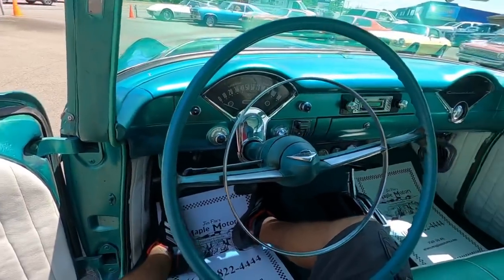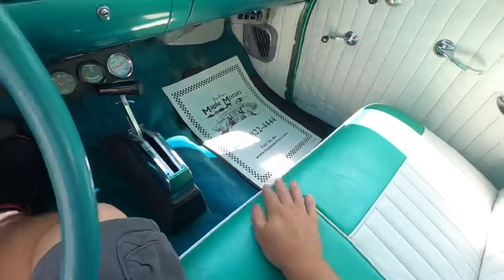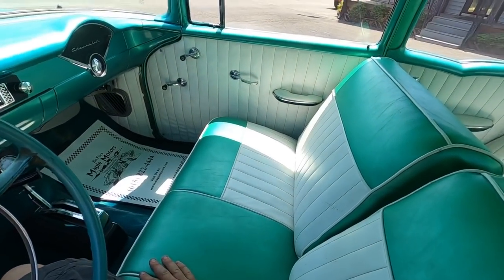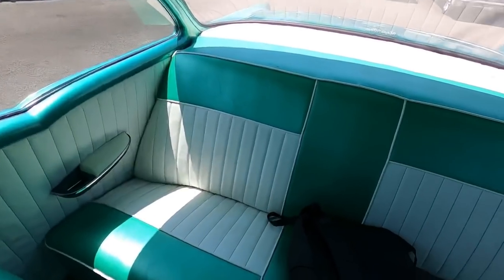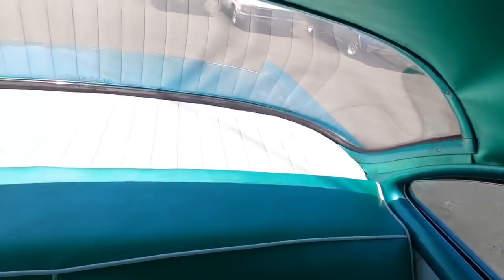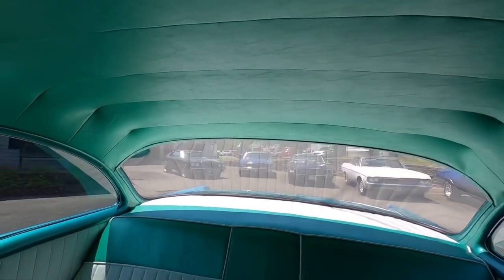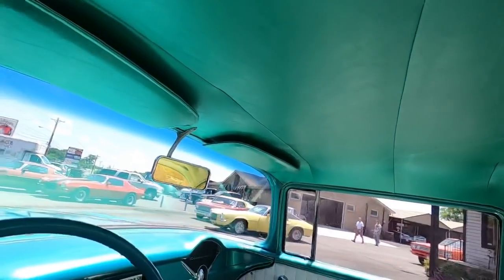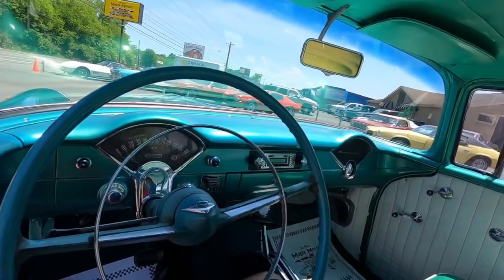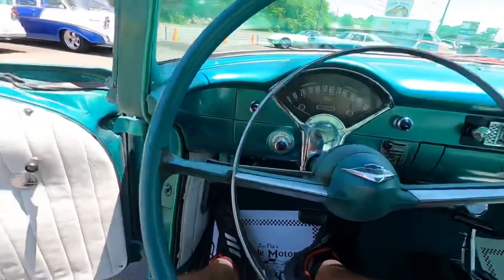Looking around the interior, you've got newer carpet, you've got nice seats. We're gonna call this the Mint Mobile because I really like the colors going on in here. It's refreshing. Headliner looks good. Did you place any bets on that horn yet? Let's try it. It does work.